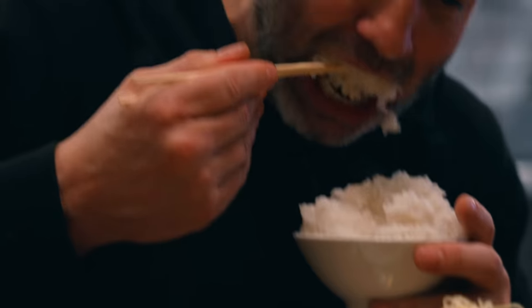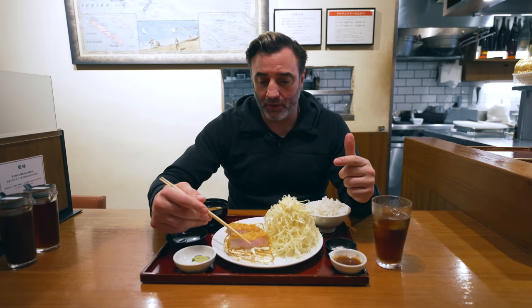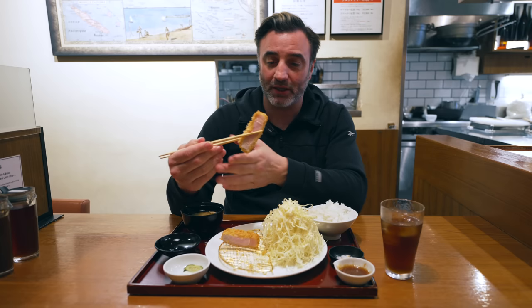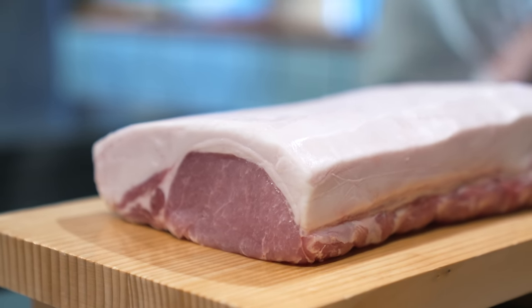Oh, this is good. One of the other things I wanted to talk to you guys about is the different cuts that you have in the tonkatsu. Today, this is a jō cut, which means the upper end. So it's got a lot of buttery fat attached to it. And then you've got the hirekatsu, which is just pure meat.